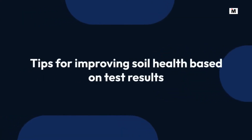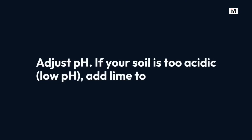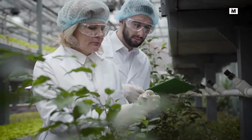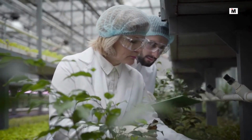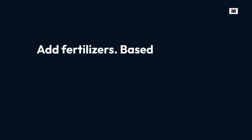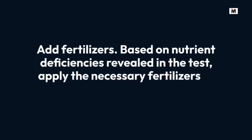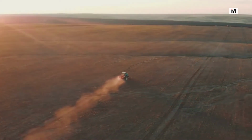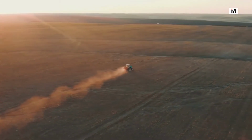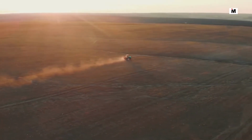Tips for improving soil health based on test results. Adjust pH. If your soil is too acidic (low pH), add lime to raise the pH. If it's too alkaline (high pH), incorporate sulfur or organic matter to lower it. Add fertilizers. Based on nutrient deficiencies revealed in the test, apply the necessary fertilizers to replenish key nutrients. Amend the soil. If your soil is too compacted or has poor drainage, adding organic matter like compost, mulch, or manure can improve its structure.